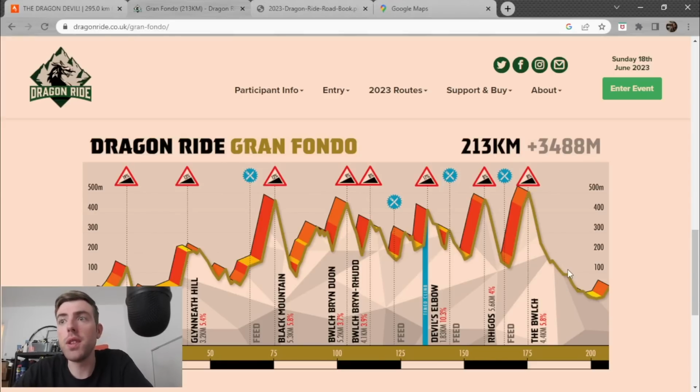Same goes for those doing the Devil, the longest route. Your imaginary finish line is the top of the bulk. And then working back from there, the first 2 hours, yes, you've got Glenleith Hill, but you don't want to be burning any matches in these first 2 climbs if you can help it. You're trying to stay below threshold.